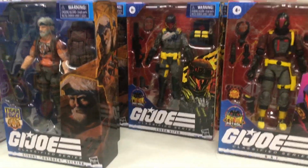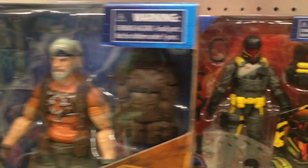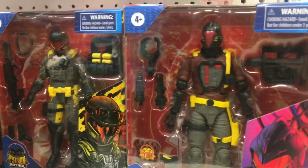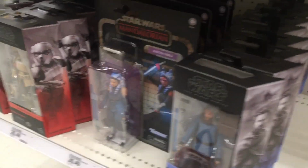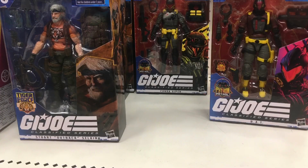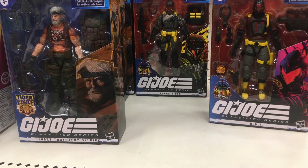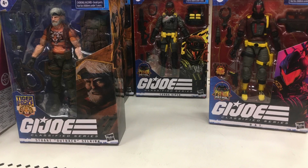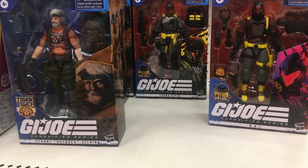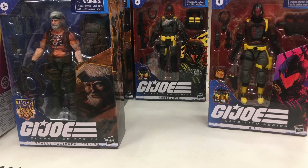So I found an end cap at the Target, and look what we have here. More Joes. And they had a bat and some Vipers and Outback. And the end cap, I'm learning, is where they put the fancy products that they really want to push. So maybe Hasbro is working with Target to do that, and they're paying them a little extra to promote these Classifieds and Star Wars toys for the holiday.